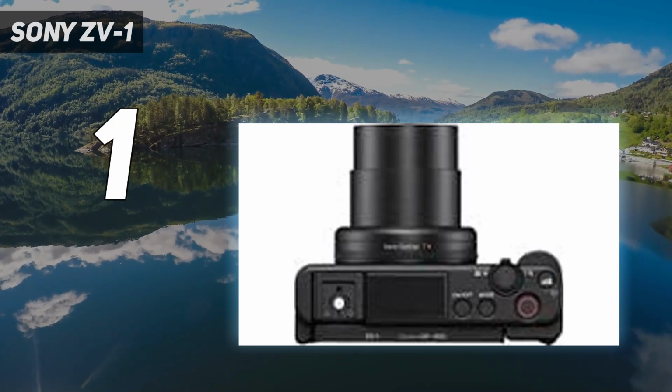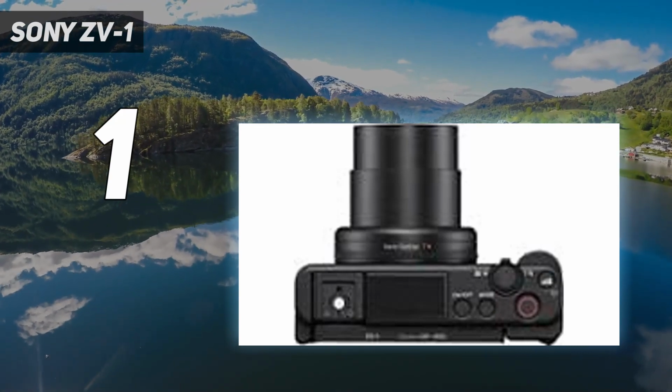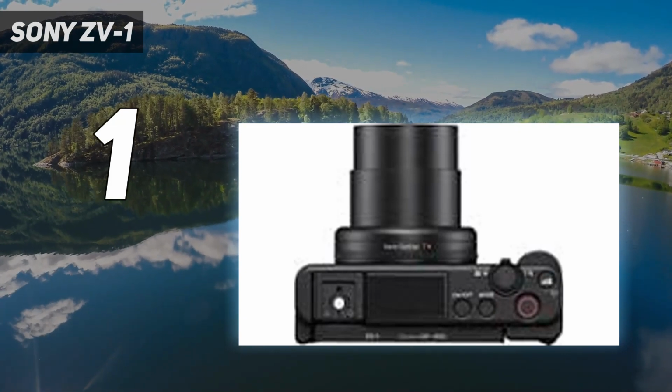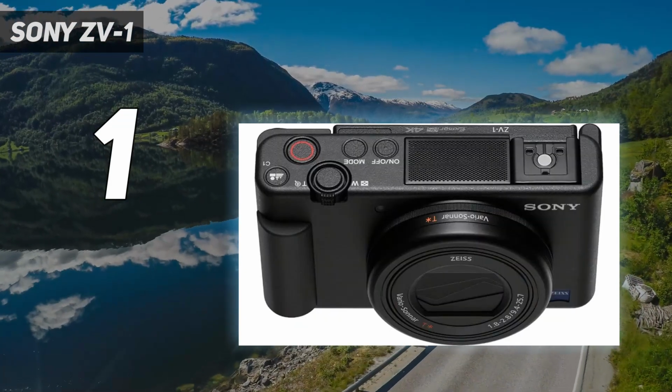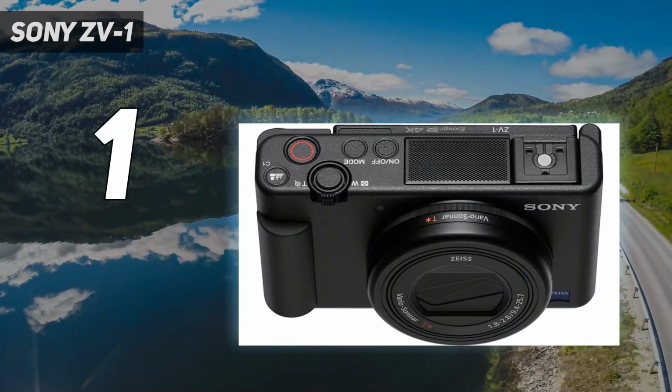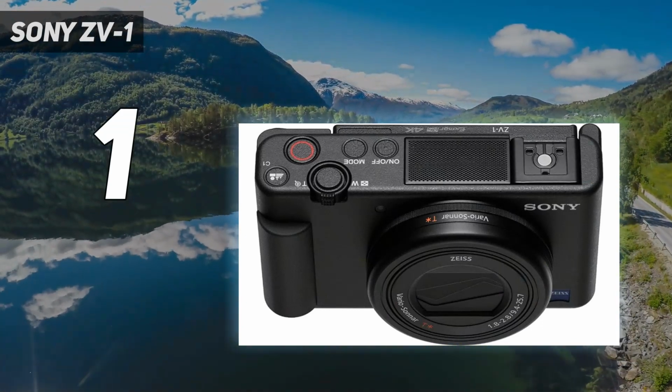Nor can the Sony ZV-1 II, the pricier successor to the ZV-1 that features a wider lens, but we don't feel does quite enough to merit the extra outlay. Sony is continuing to sell the ZV-1, and you won't find a finer compact vlogging camera right now.